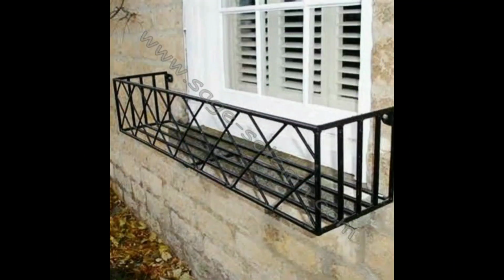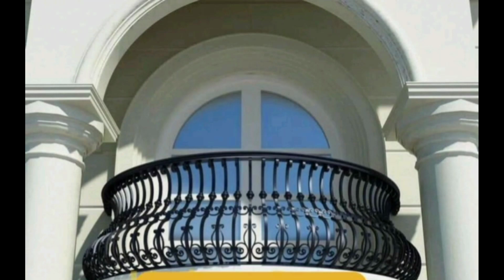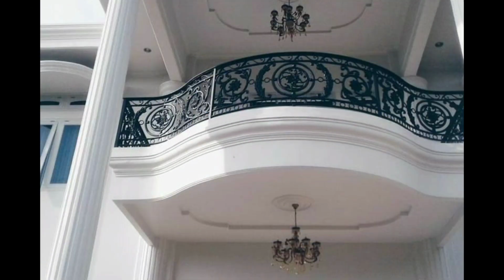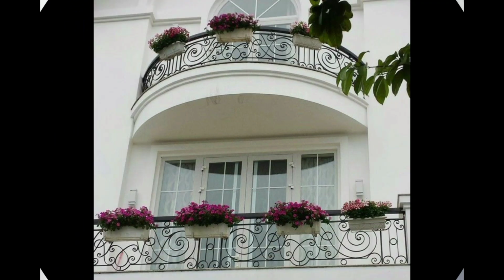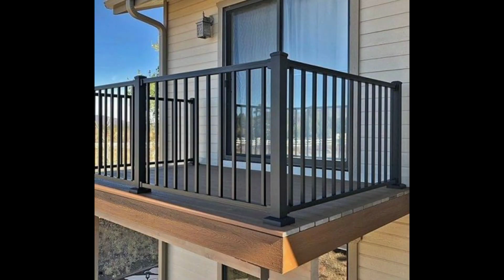The first impression of a home comes from the external facade. This calls for more attention to the balcony grill design. While the market is flooded with different balcony designs, it can be a daunting task to choose the right one. That's why in the video I have shared more than 100 ideas to choose one from them. And I hope you will like all the ideas.